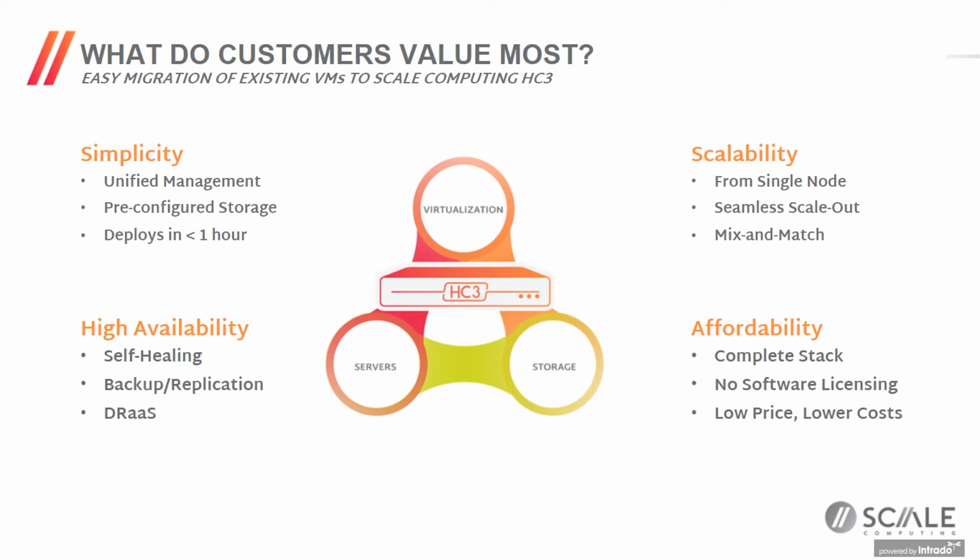Backup and replication, built-in key ability, and again, in video surveillance, you may not do replication or backup per se of the video data, meaning that the resilient storage is even more important. But there's always configuration data, things like that, and then all these other infrastructure.